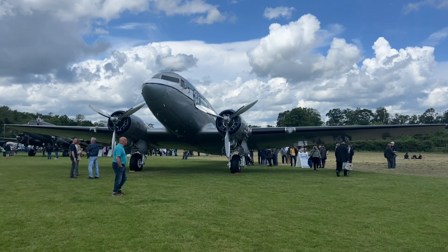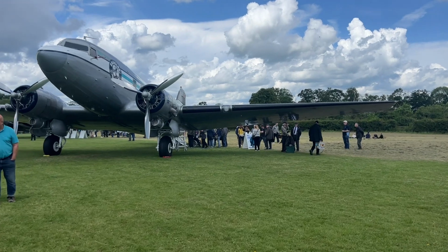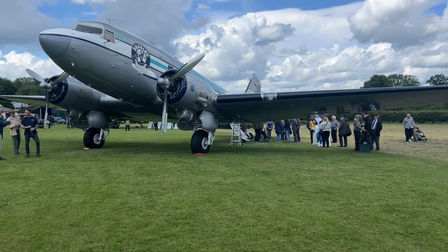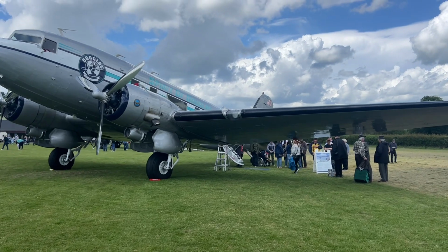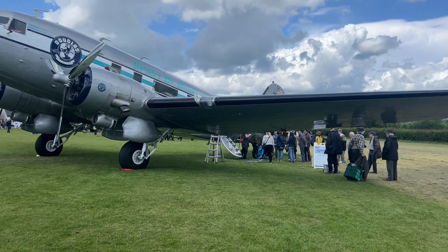And then another modification was the C-53. So this is an example. This is now a DC-3. This was converted after the war, but it came out of the factory as a C-53. Again, it's the military version of a DC-3, but it doesn't have that reinforced floor. It doesn't have a jumper door. It's much closer to a DC-3 than a C-47 is.